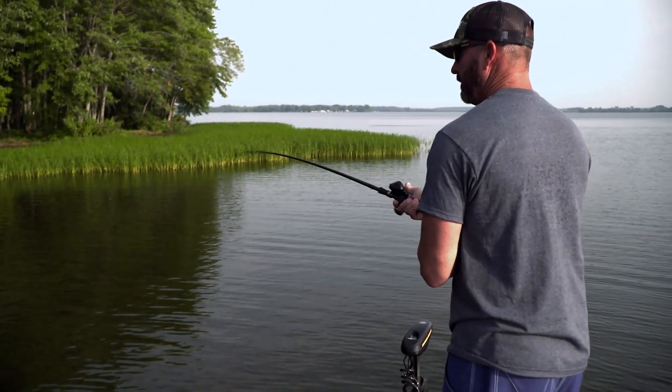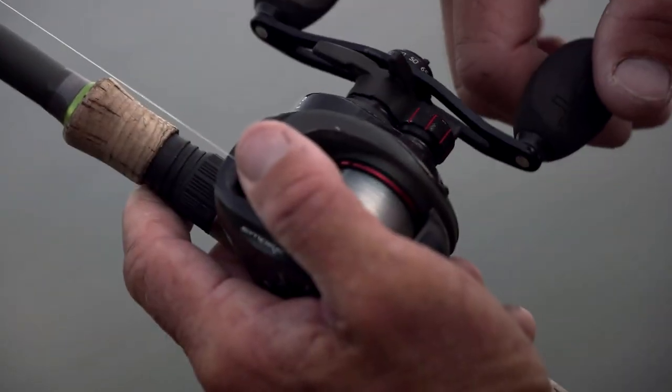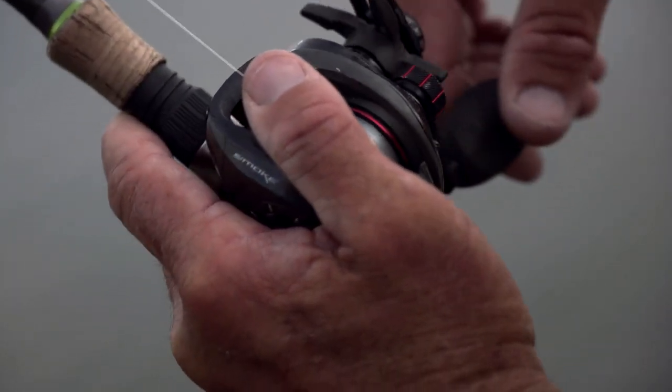Cranking, like if I'm going to throw a big plug at Gunnersville, say I'm throwing some type of giant crankbait, 3 or 4 ounce crankbait, I may throw it on 14 Sniper. I've still got strong tensile strength. It's not going to give out on me, but yet the line's thin enough for it to get down.